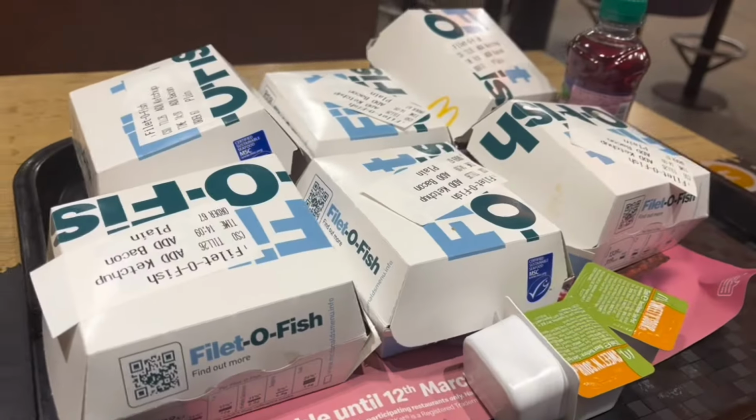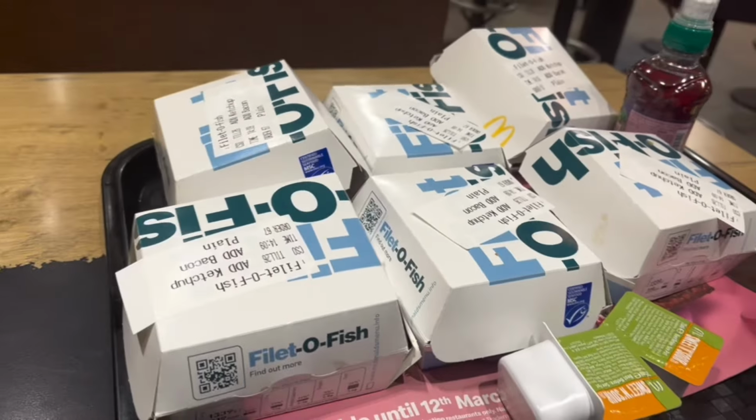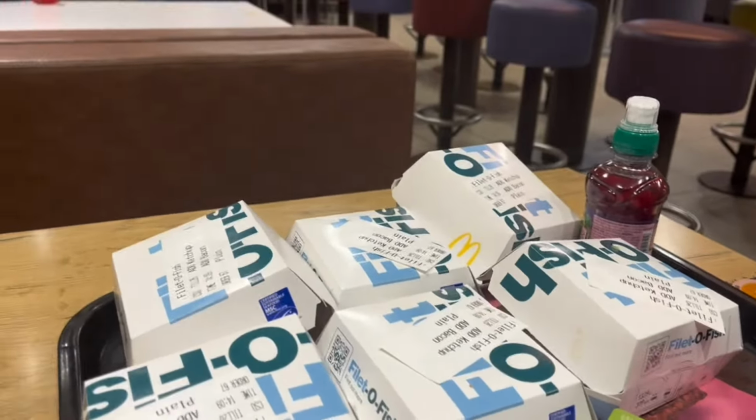So my food is just cooking. I'm looking forward to this. Bacon and ketchup, I guess. So, let's take my order. So, there you have it. Six fillets. It's time to start.